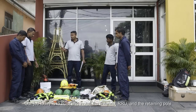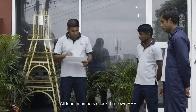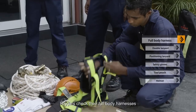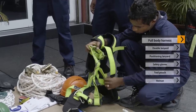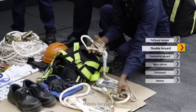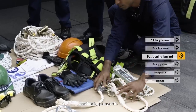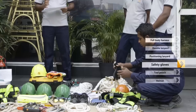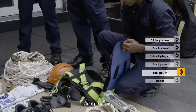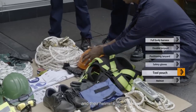Our job today is to hoist and install the antenna, RRU, and the retaining pole. All team members check their own PPE. Riggers check their full body harnesses, double lanyards, positioning lanyards, safety gloves, tool pouches, and their helmets.